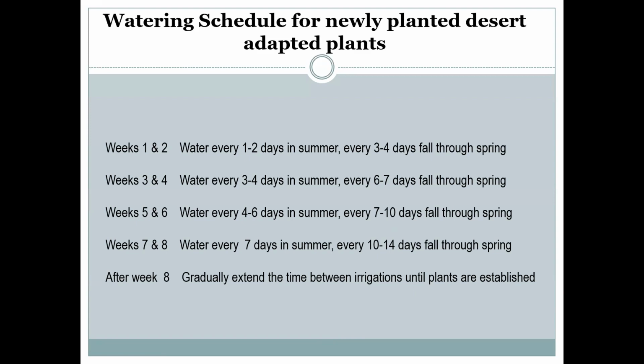Newly planted plants would never go this long without water. So you can see right there, week 1 and 2 after you plant something in the ground, it's almost every day. And then at week 3 and 4, it's every couple days. And then 5 and 6, it's 4 to 6 days, you know what I mean? It's like a process. The frequency changes from the first day you put it in the ground, which is every day like we do in the nursery.